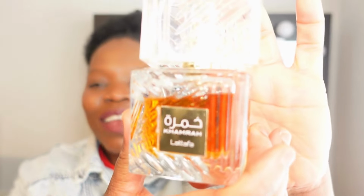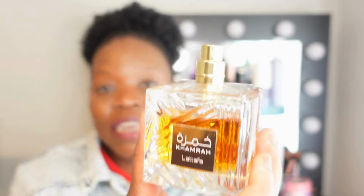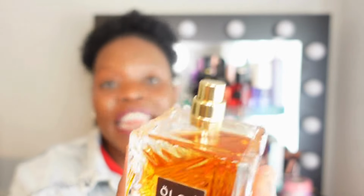So for me, it's coming in at number one of my affordable fragrances. Anyone can rock this fragrance. Anyone can wear it for any occasion. And it smells like, you know, when you bake and you mix your things together, your flour, your spices, whatever you put in there, and you put whatever you're baking in the oven and you wait for like 5-10 minutes, that smell that you get from baking, that's exactly what this perfume reminds me of. It's gorgeous and it's cheap.